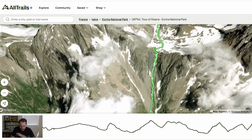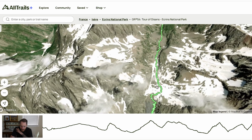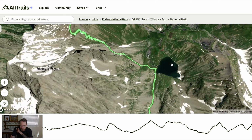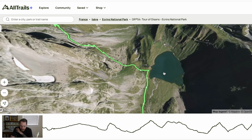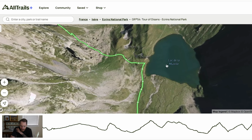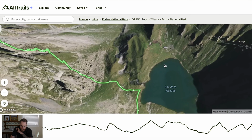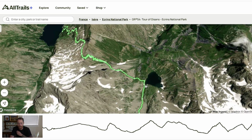So that morning I walked up. Was happy to get up over that. Walked through here, down, a little bit of rain. Arrived to this lake. This lake, lots of camping right in this area. So it's possible to camp here at the lake. There's also a refuge right here. So many people will, if they're doing it, say anti-clockwise, they'll probably stop here the first night.